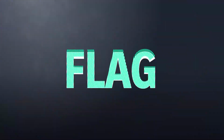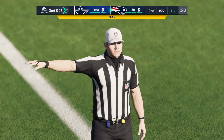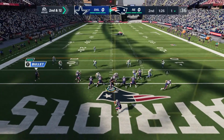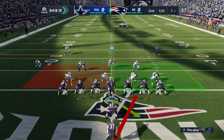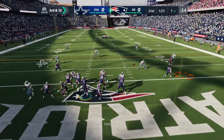Now flags come in. Looked like one of the Patriots might have moved. Offense. Oh, jumping early from his tight end spot. Maybe trying to get a jump start on that route. Yeah, I think you're exactly right about that. And oftentimes when you see that, that means the play call was supposed to come in his direction, and he was eager to go catch a pass. Ryan Izzo, the intended target.